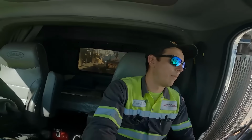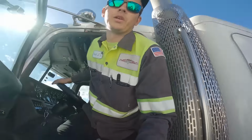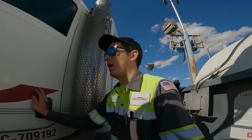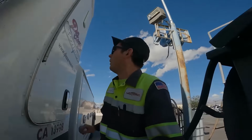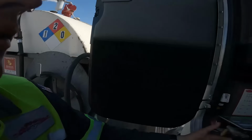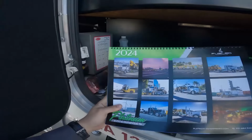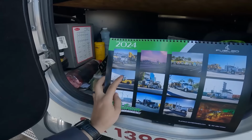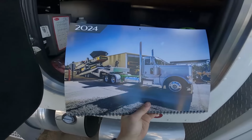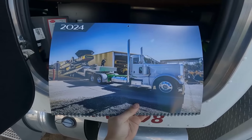Let's show you guys what I bought. How about that? So I told you guys I was just gonna buy some air cleaner light brackets. I think I told you that. Well, Victor showed me everything that they had, and oh, here, there's a good calendar. I got a calendar, so this is their trucks and the caliber of their equipment. Really impressive stuff, so awesome.